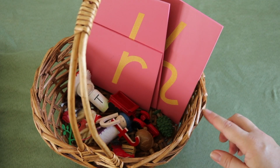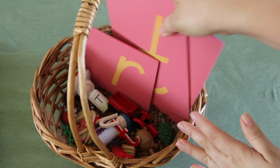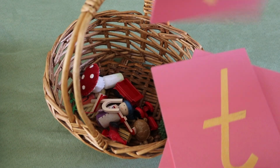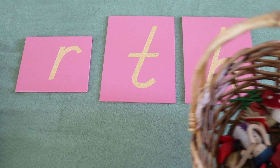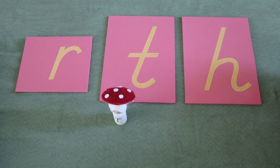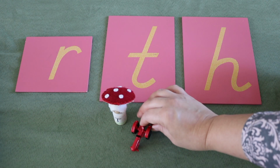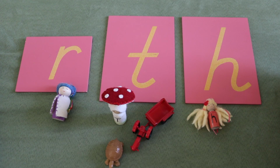A sound basket, a favorite activity among all my children when learning letter sounds. I prepared 3 letter tiles into our basket, so we'll discuss its sound, name, and formation. We'll also sort our basket of miniature objects to its respective beginning sound. For example, toadstool, tractor, all under the letter T, emphasizing on the beginning sound.